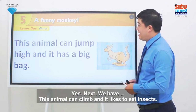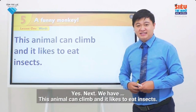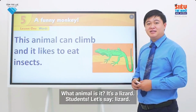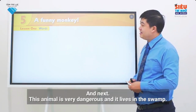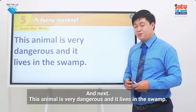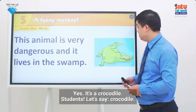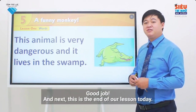Yes. Next, we have this animal can climb and it likes to eat insects. What animal is it? It's a lizard. Students, let's say lizard. And next, this animal is very dangerous and it lives in the swamp. Yes, it's a crocodile. Students, let's say crocodile. Good job.